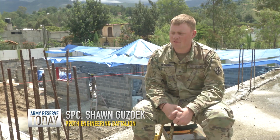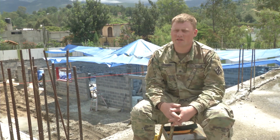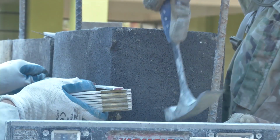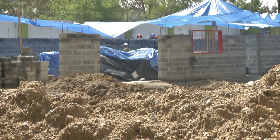A lot of us are taking pride in what we're doing because it's going to stand for something. It's going to be a place where people can come, get a good education. But before they can complete this important engineering project, they have an obstacle to face.